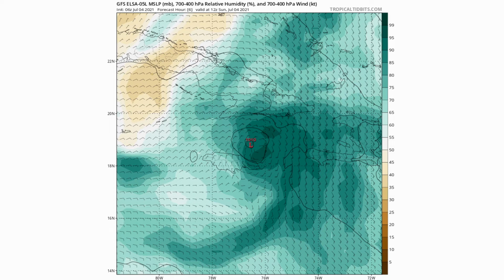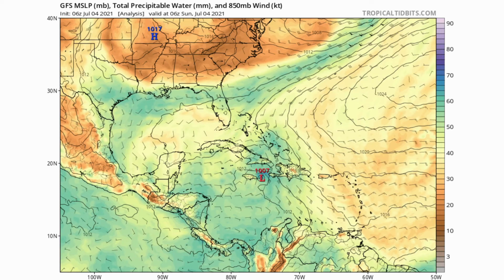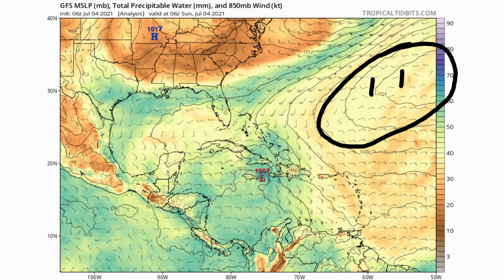And if we look at another factor here, looking at the broader upper air pattern over the Atlantic and especially the Caribbean, you can see that we have a high pressure which is to the east, but it is impacting this storm quite significantly.